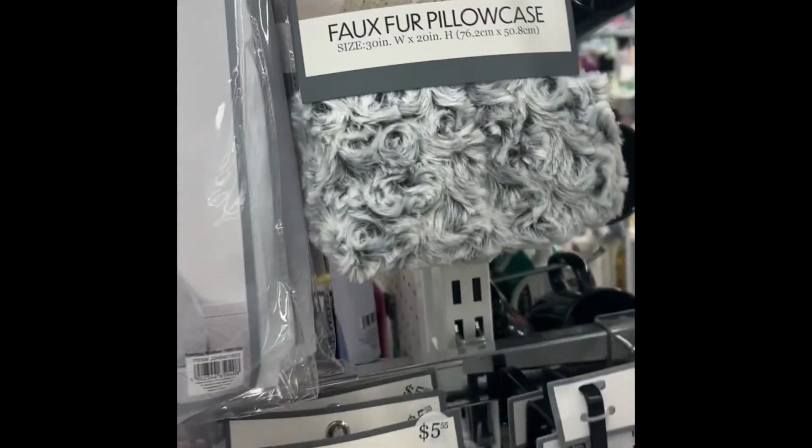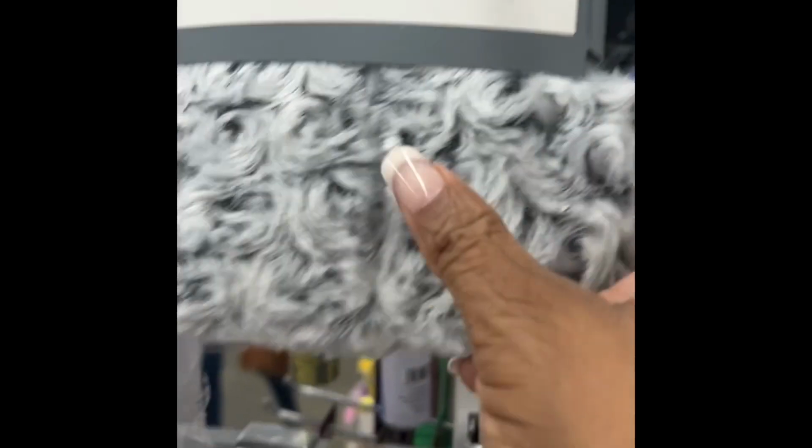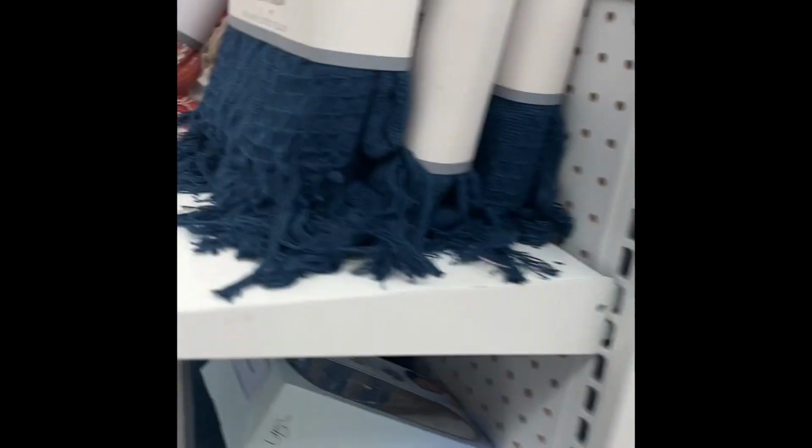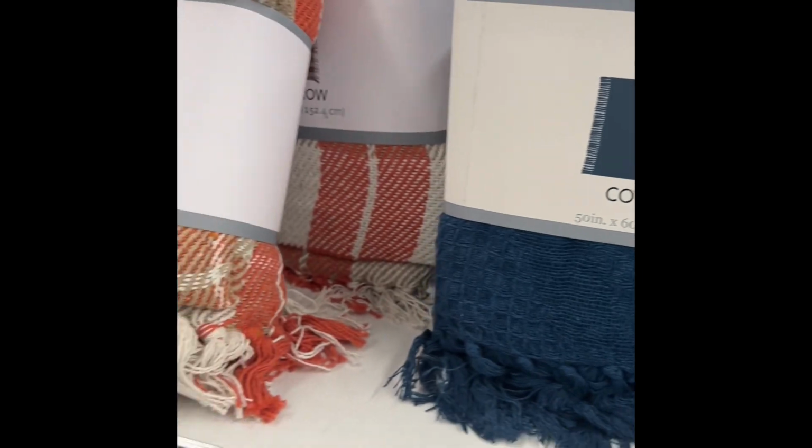Pillowcases, very nice. And very soft. Very soft. Storage area, $5. $5.55, y'all. They done went up in the price. Throws.